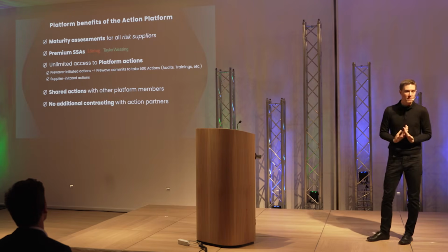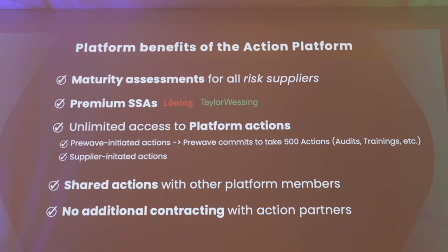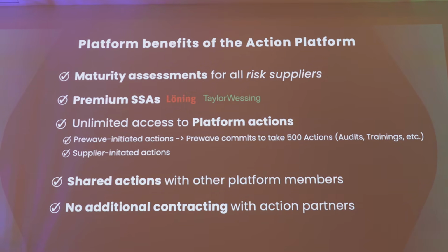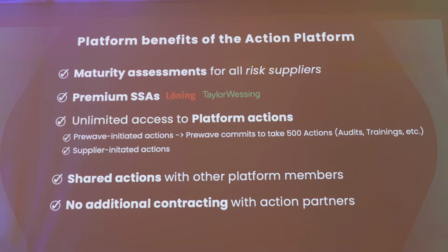A very operational benefit, but an important one, is that the action platform, which of course we also plan to expand as we go, means you can take action with various partners without the need to actually contract with those partners directly. We are enabling you to do this through the action platform. There are some exceptions, for instance in the case of legal firms, where this is really a hard requirement. But as a standard principle, we want to set up the platform so there's no additional contracting necessary for you.